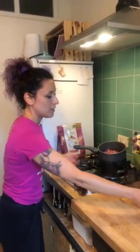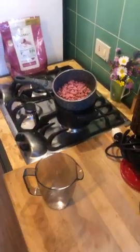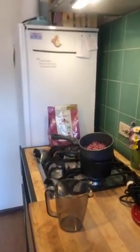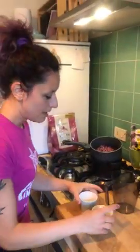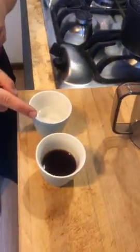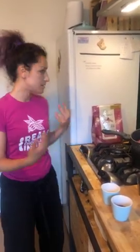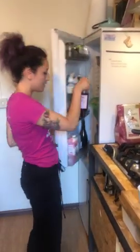Okay, so I'm melting the ruby chocolate, and this is how I will make the ganache. I'm using water, and I'm using some raspberry syrup. This is a syrup made with some raspberry juice. I bought the syrup already made. It's a bio raspberry syrup, but you can also use some raspberry juice if you prefer.